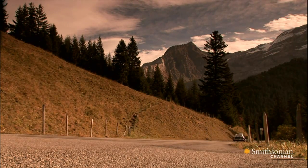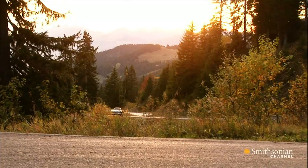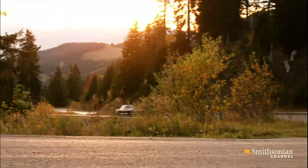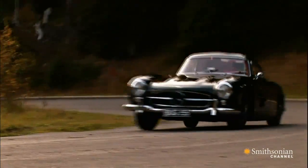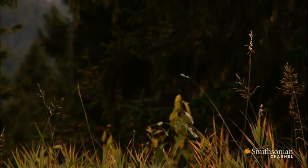Even today, it's not hard to see how Mercedes sold 1,400 of these cars at the then huge price of $11,500. For that money, you could have bought 2 Jaguars.